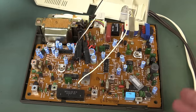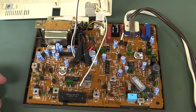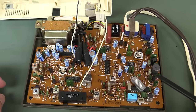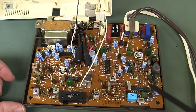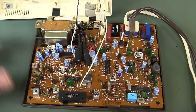Ta-da! Exactly what you'd expect, single-sided construction. They got away with very few links, just a couple of links in there. Nice layout job. Oops, lost one. And yeah, we've got our line isolation transformer and some Motorola chips. Ooh, what is that? Big relay, is it?